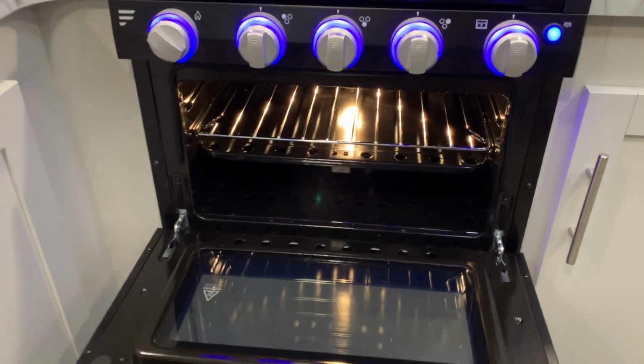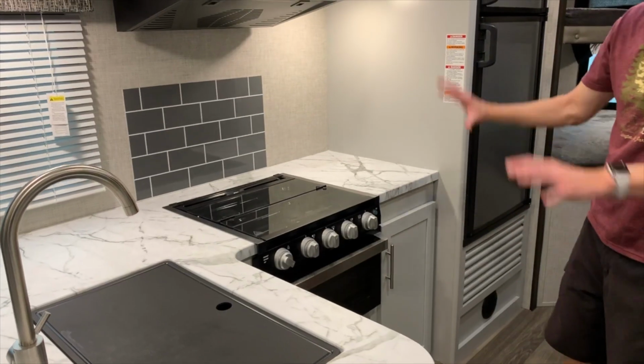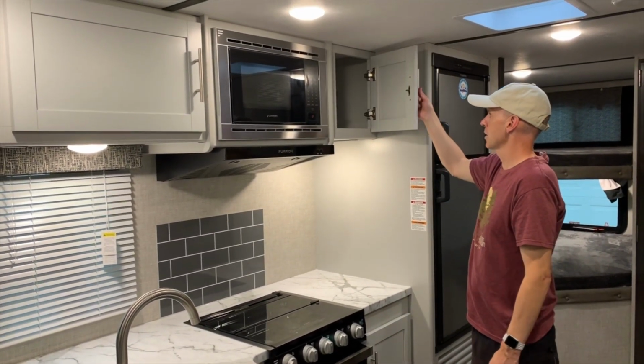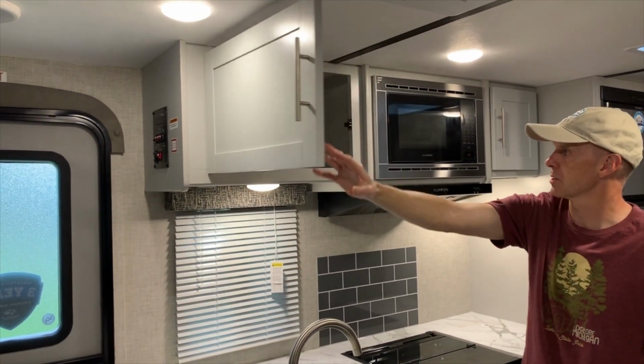Nice little accent touch for the LED there. All right. If you can see this, plenty of cabinet space. So both sides of the microwave have significant cabinet space, and these are fairly deep. So you can put several things in there.